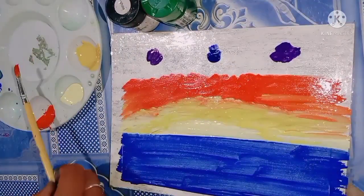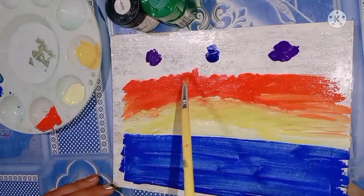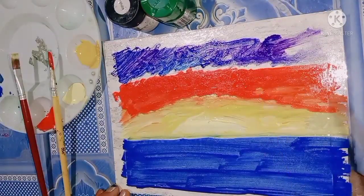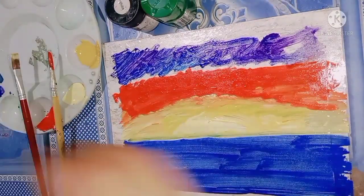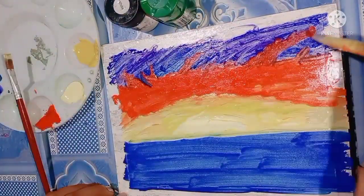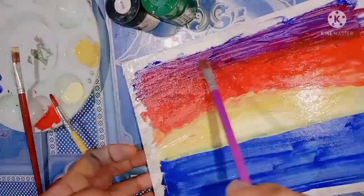It's not going well. It looks like a total mess to me. I used purple in this painting, but let's see what the outcome will be after mixing and fixing this painting.